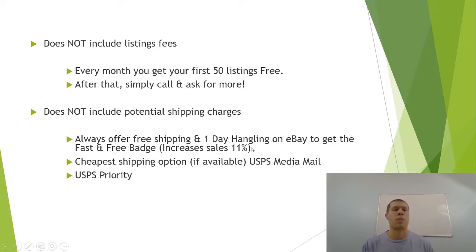Obviously, you don't want to ship out something breakable as media mail for a lot of different reasons, but that's the cheapest option in my opinion. Sometimes it's honestly $2 to $5. It's super, super cheap. However, on top of that, USPS Priority is also a great way to go because it gets there in like 2 to 3 days.